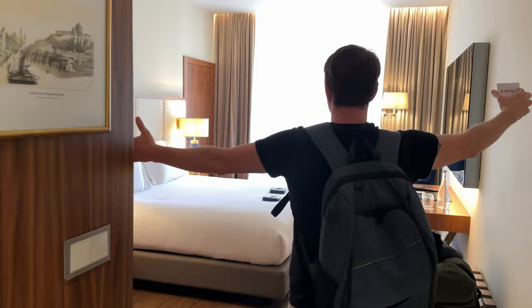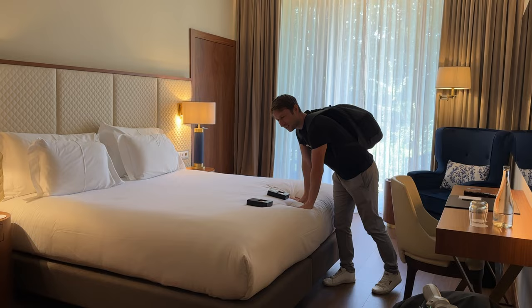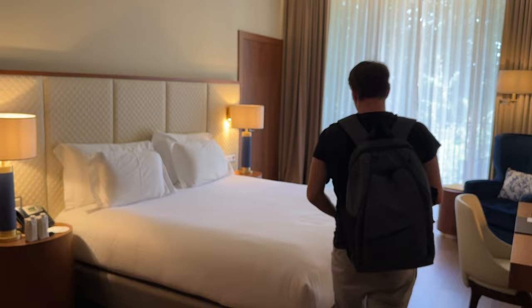A 5-star hotel room. Look at the bed, it's just incredible. And not only the bed, it's one of the most expensive beds, but look at this. This is the gift from the hotel. In a 5-star hotel, we have this Quinta do Noval since 1850. Super cool, nice from them, amazing hotel. I don't want to make advertising or something like that, but it looks really great.